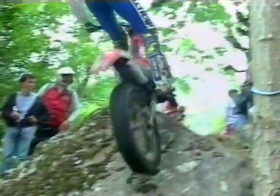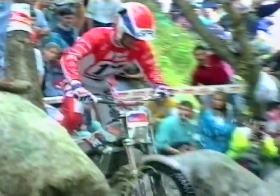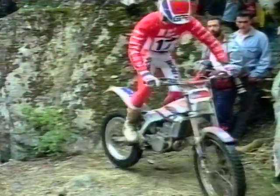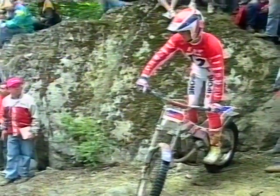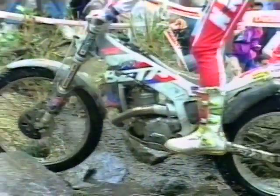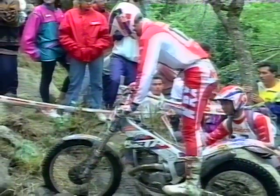Miglio here. This is the last bit of the same section. That was hard, made to look easy though. Nick 2 here, Jean-Luc with his fancy helmet. Again, this is the last bit of the same section. He had to work his way back across the section and do a flick turn here, line himself up and come back where he's just come from.